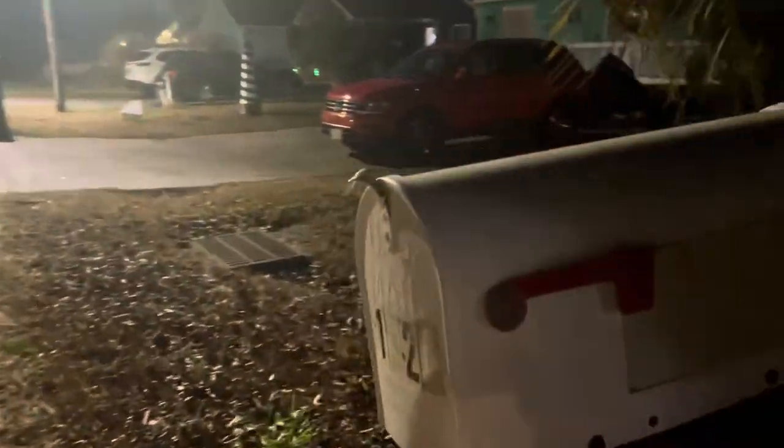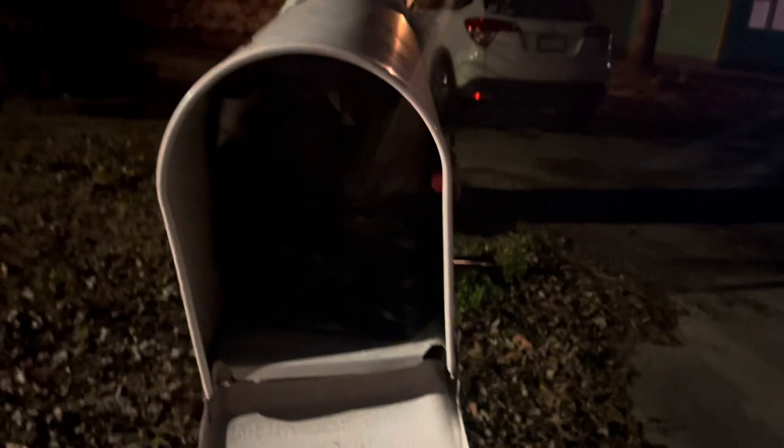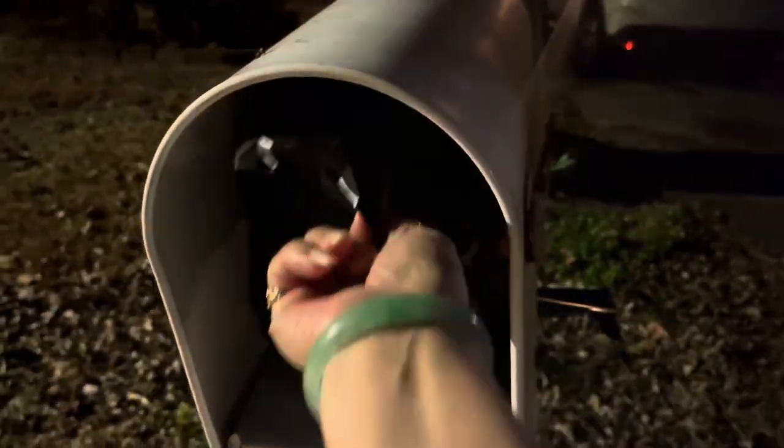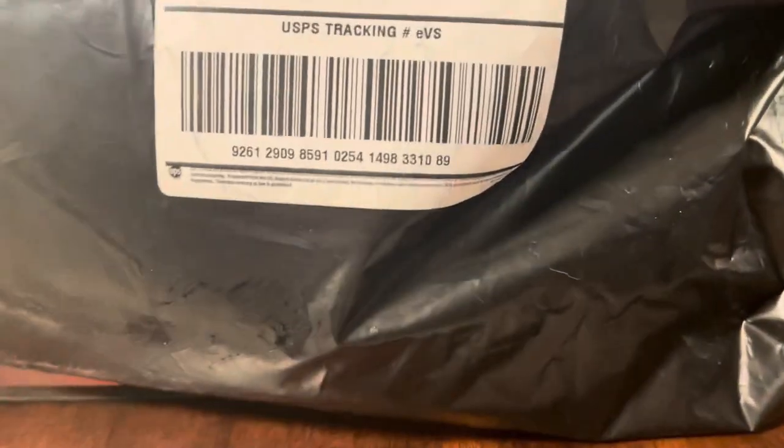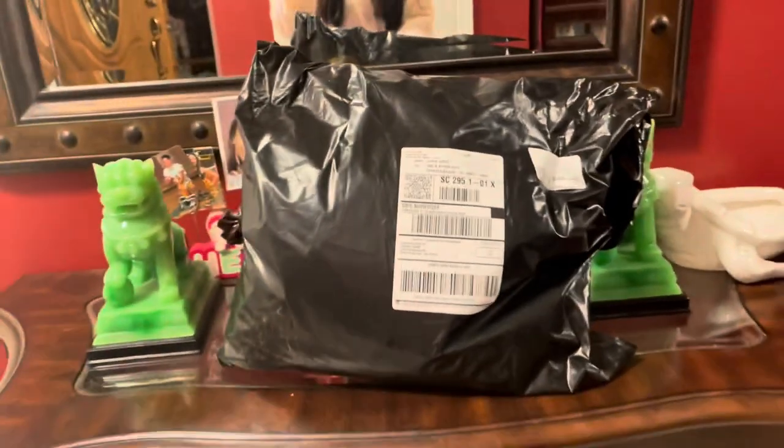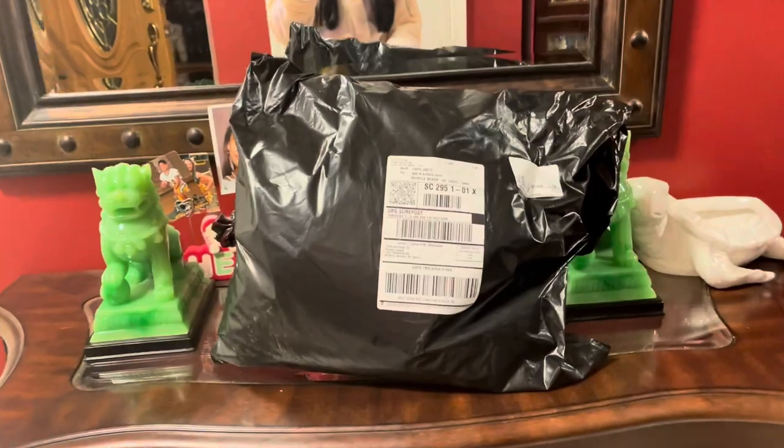It's dark already. Let's see. Ta-da! What is this? Even cutting tree? All right, mga kalabots, this is what I have in the mail. So, look at that. Yes. And we're gonna open it in a minute. Okay? Stay tuned, mga kalabots.